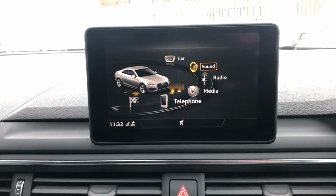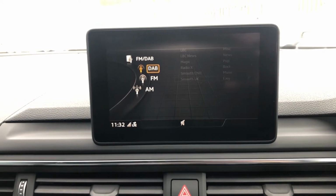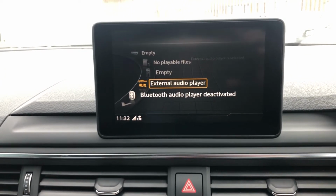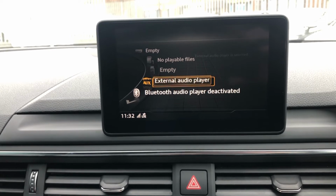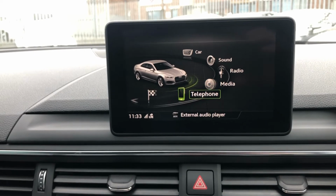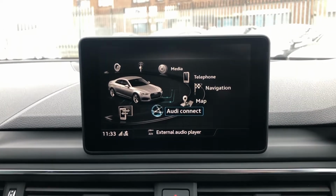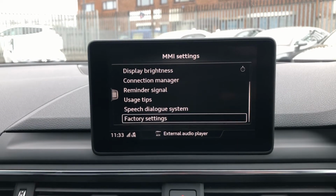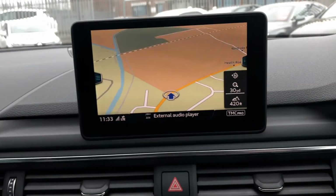You've got your sound settings just here, and of course you've got your radio, so you've got DAB, FM, AM, but really you're only ever going to want DAB. You've also got your media, where there's plenty of sources to media stream from, so you've got CD, memory card, USB, auxiliary, Bluetooth, Wi-Fi. I mean, there's plenty of different options on this. You've got Bluetooth telephone, navigation, your map, Audi Connect, which you'll need to speak to your dealer in order to resubscribe to, Audi smartphone interface, and of course you've got your vehicle settings here to change such things as display and date and time. Real in-depth menu for a fantastic car.